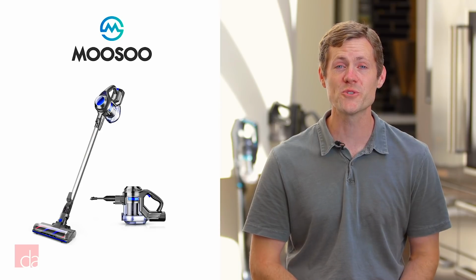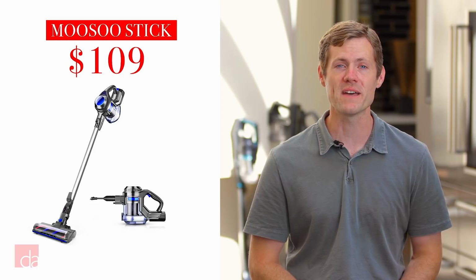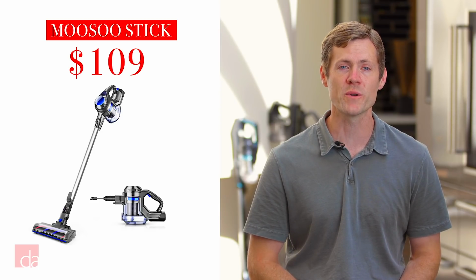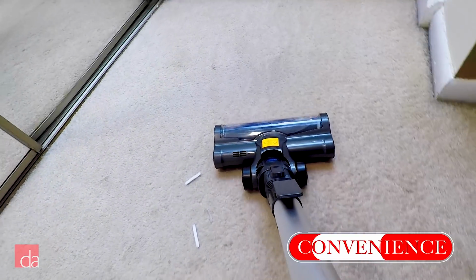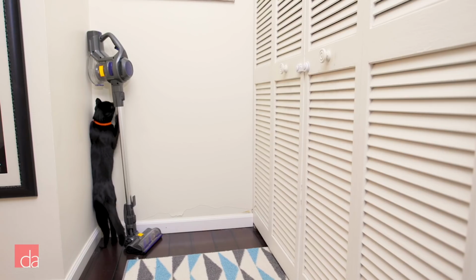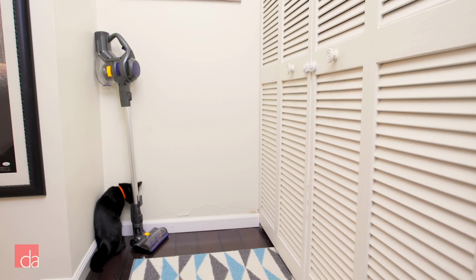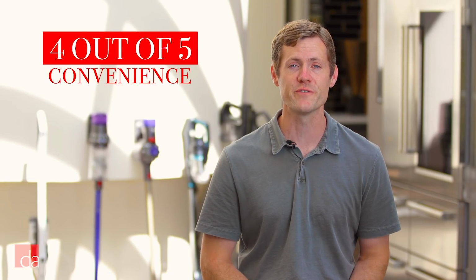And finally, we have the Moosoo Cordless Vacuum, which we deem the best short-term vacuum. The Moosoo is a bestseller on Amazon and retails for just $109. The Moosoo is super lightweight and is small enough to store in tight spaces. You also don't need to hold down the trigger while you're using it. However, this vacuum doesn't stand up on its own, which is a big inconvenience. Taking all this into account, we're giving the Moosoo a 4 out of 5 for convenience.